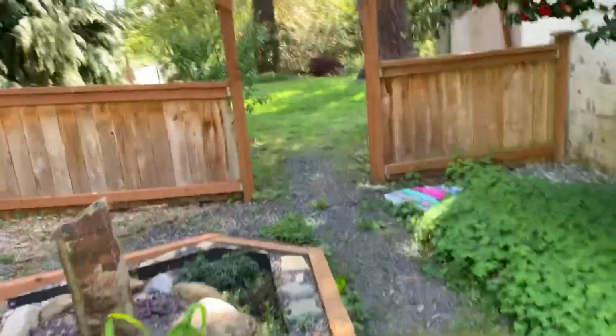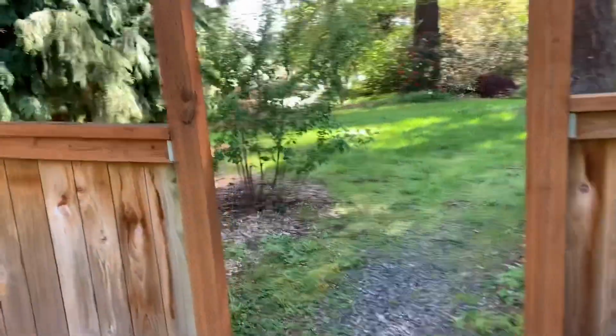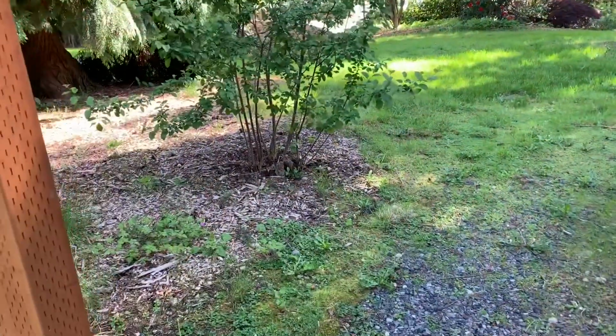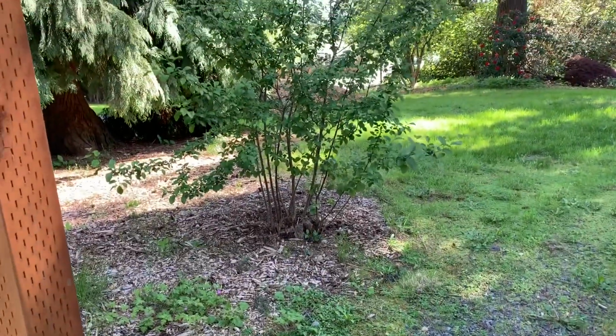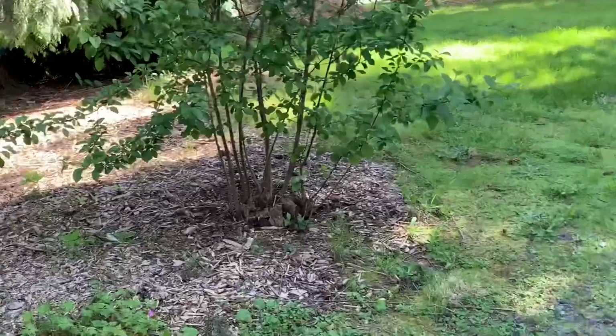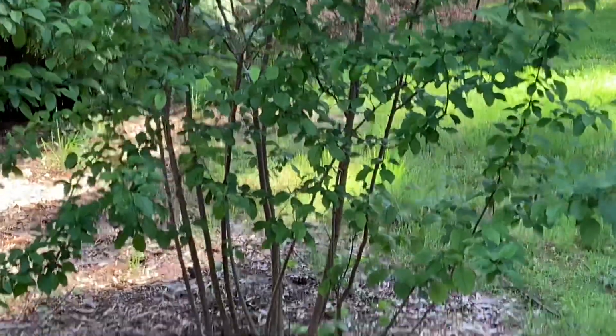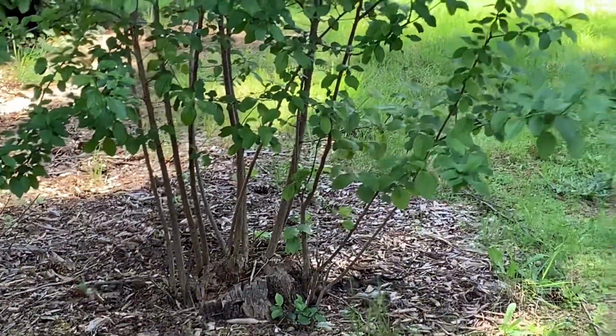And then over here is an old plum tree that we cut back. Well, these are the baby trees now shooting from the old, I guess, roots. So we cut back the old tree. It was really diseased, and it looks like we got some new baby trees sprouting there. So we can divide these up and plant them somewhere else or give them away.